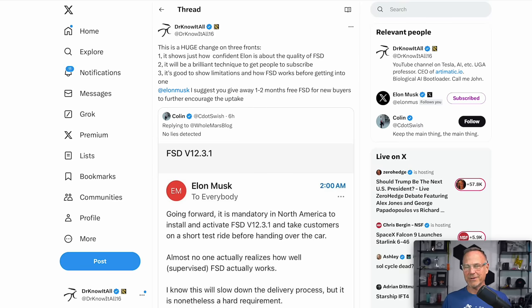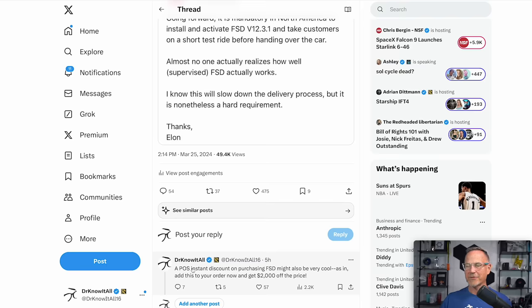But if, for example, you bought without a referral, it would be really, really nice for them to offer that as well. And then thinking about it further, I actually replied to myself, a point of sale instant discount on purchasing full self-driving might also be very cool. As in, add this to your order now and get $2,000 off the price. I believe it's $12,000 right now. So that would mean it would be like $10,000 or something along those lines. Or Tesla could use this as another lever to pull to sell cars at some point.